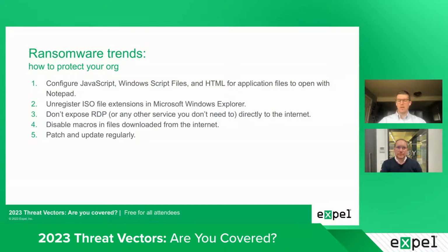So number one being configuring JavaScript, Windows script files, and HTA files to open with Notepad. By associating these file extensions with Notepad, it mitigates a pretty common entry point for malware, to include some of the tactics that we see with ransomware, but holistically malware in general.